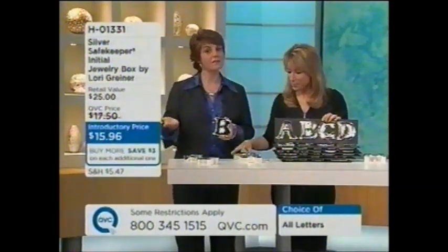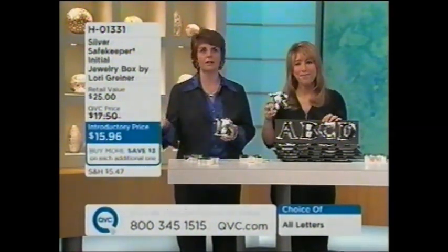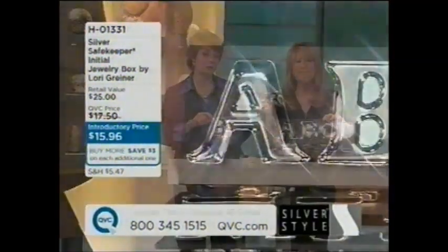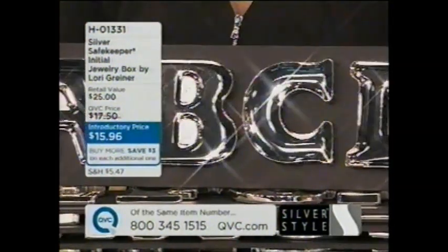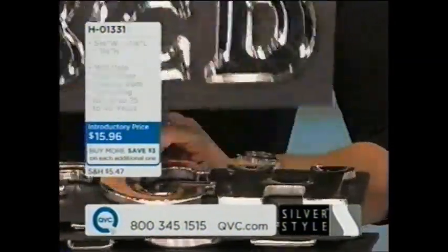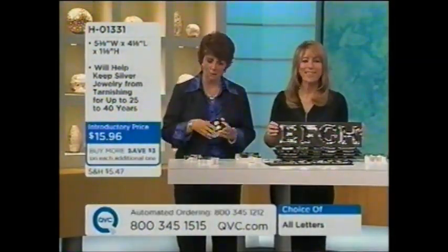So if you're just tuning in this morning, we're bringing you 2 hours of Silver Style, kind of the shortest Silver Style we've ever brought to you, but we've put in tons of great things, lots of brand new and exciting items that we know you love, like this jewelry box. Over 3,000 have been ordered. It's a buy more, save more. So remember, if you buy one initial and you need to stop there, that's fine. But if you're thinking, oh gosh, that would be cute for both my nieces, your first one is $15.96. Your second one will be $12.96 for something that's great. Heavy.